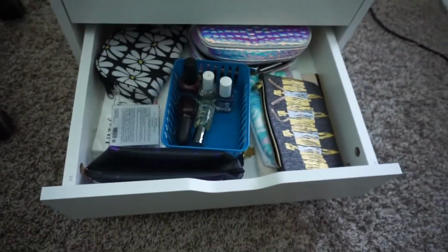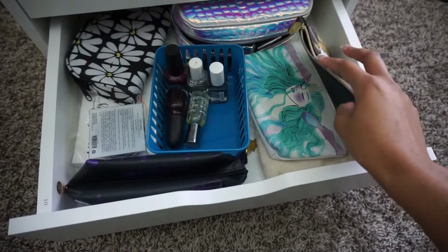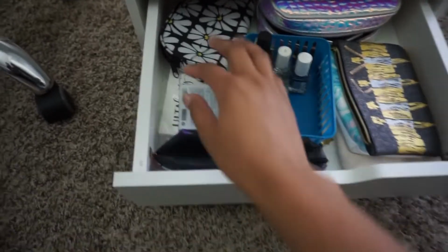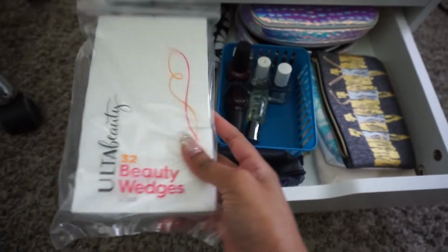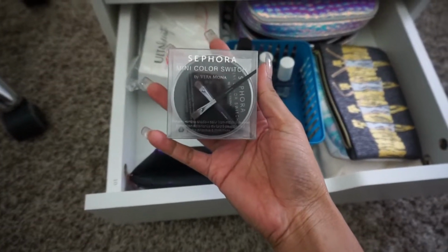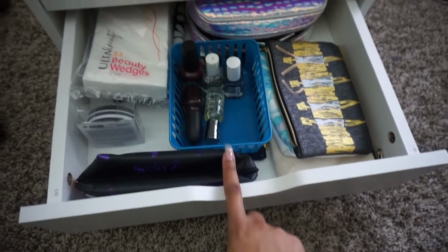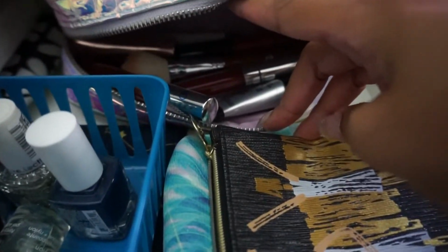Okay. Last but not least, this is miscellaneous for the most part, for real. This is where all of my makeup bags go. Anytime you're traveling, you need a makeup bag and random beauty wedges, which I think I'm going to put in a different drawer. And then I also have a color swatch thing and nail polish. That is literally all the nail polish I own. And then the sad part is, in this bag, I still have stuff.